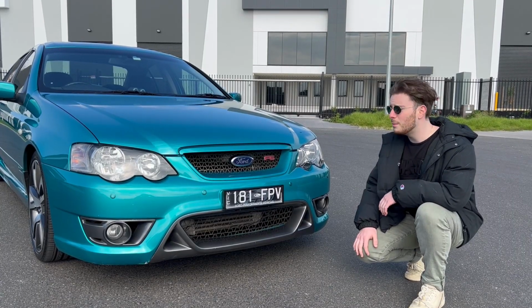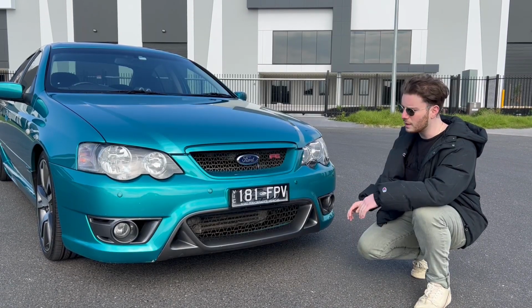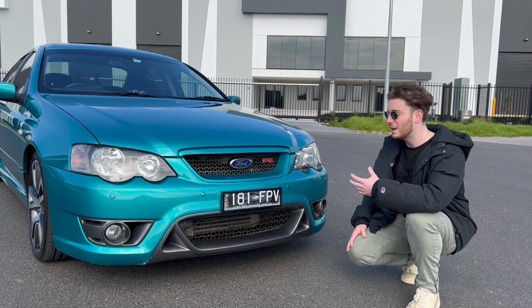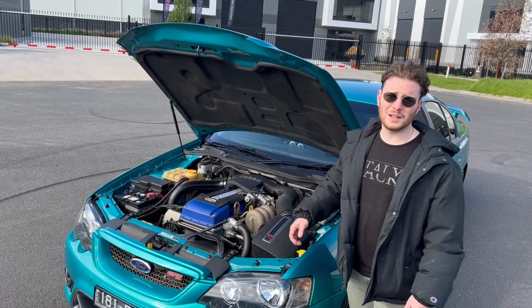Additionally, the BA also came with a different front bar. It's more of a square blocked off design. The BF is more angular. You can really tell that Ford tried to make this thing look aggressive and they did a really good job. So I'm pretty sure you guys know what we're looking at.